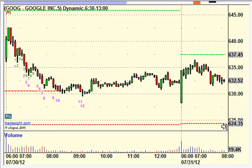So let's start with a look at Google. This shows the action from Monday, July 30th, and then going into Tuesday, July 31st. What you see is early Monday morning we got a 9-bar setup phase. That's the green 1 through 9 count heading down on Google. Once that 9 was completed, the Comer countdown went into effect, and that's the pink or magenta numbers on your screen.